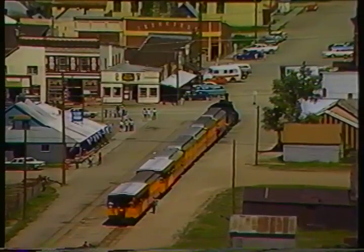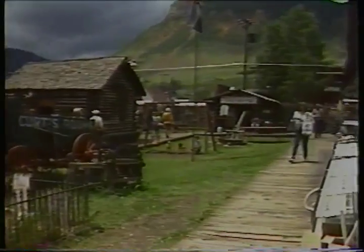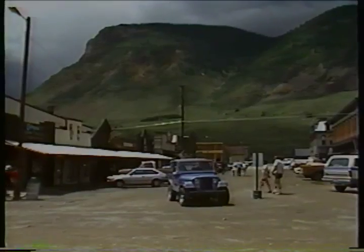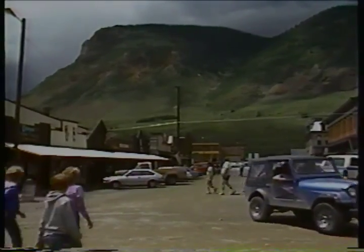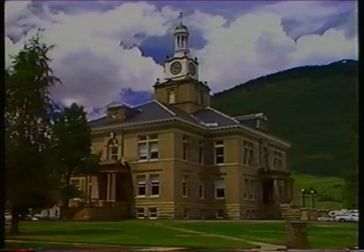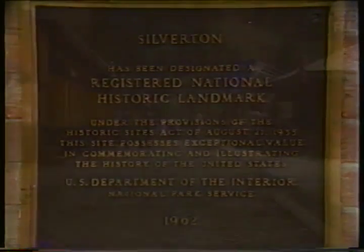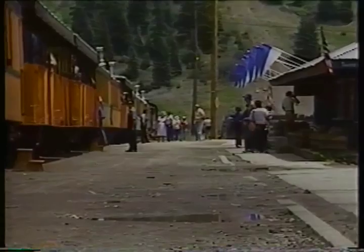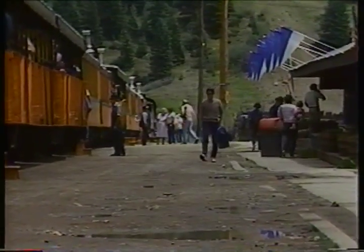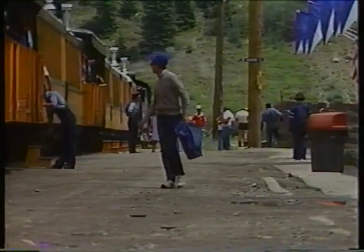Plenty of time here to get a bite to eat, walk along the old sidewalks, browse through the shops, and take in that wonderful Victorian and Western tradition. A tradition that lives on today, because Silverton, like the train that once hauled its riches, is being preserved as a registered National Historic Landmark. Some passengers will take a bus back to Durango after their visit, but most folks enthusiastically look forward to the return run down through the mountains aboard the train.